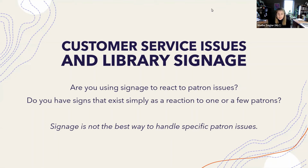Probably not. And meanwhile, while you have one sign up that's passive aggressive, and you're trying to talk to one person through that sign, you're maybe making the rest of your patrons very upset with that kind of cruddy little sign. So think of another way to address a customer service issue other than making a passive aggressive sign. Just a thing to think about there.